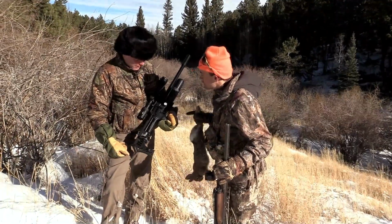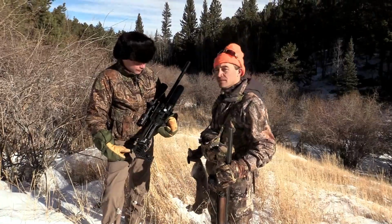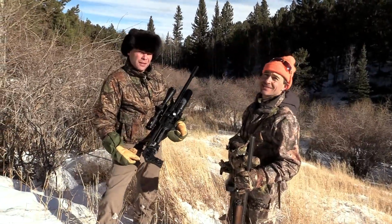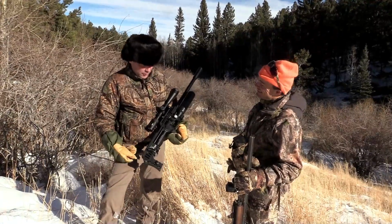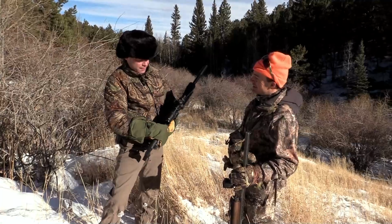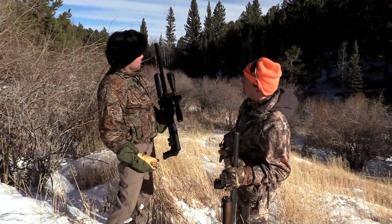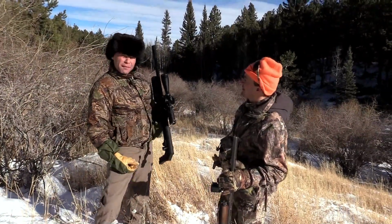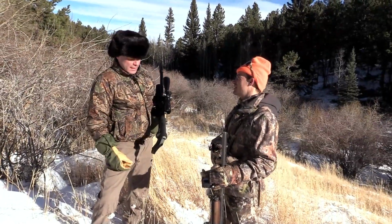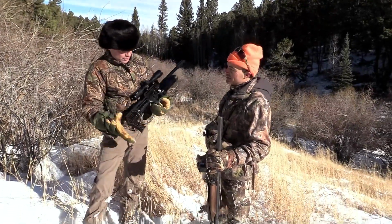What's the price range for a gun like this? A gun like this is right around $2,000. And then of course you want to put a pretty good optic on there as well. This is a Vortex Viper. It's a 5 to 25 power. So 25 power really lets you zoom in. And the accuracy of these guns is just amazing.